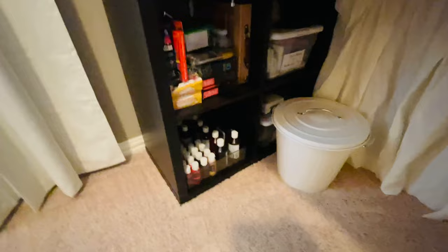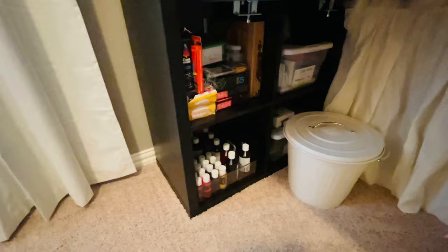Underneath is where I store the trash can, and that's where I keep all my paints. So I have watercolor paints, oil paints, acrylic paints, tempera paints, paint sticks, paint markers. So a lot of paint is located in that area. And I think I mentioned before, this is Velcro, so you can take this off.